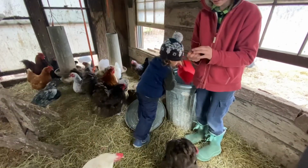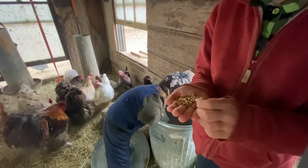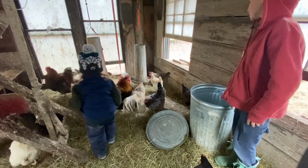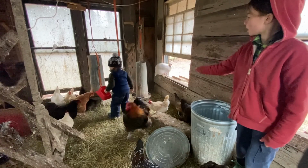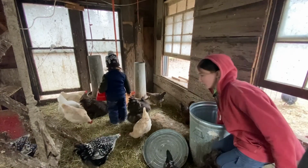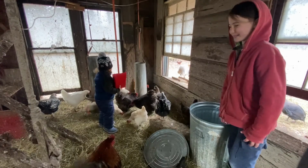Everyone loves this. It's chicken scratch. It's pretty much just sorghum and crushed corn, but it's a treat that we throw, and they all hear it hit the feeders and come running in. We use it to get them inside. And they know the difference between when you throw this and when you throw the regular feed.